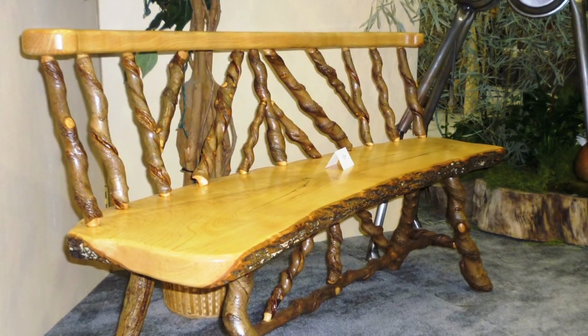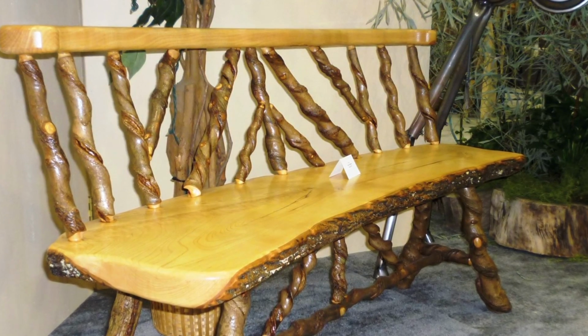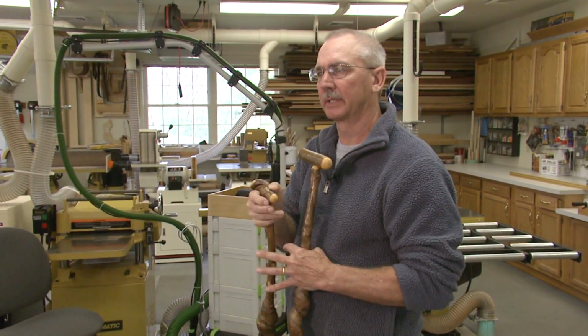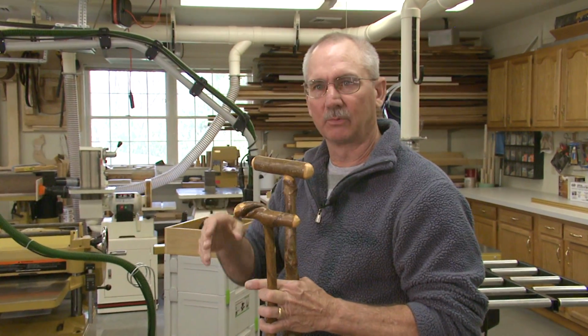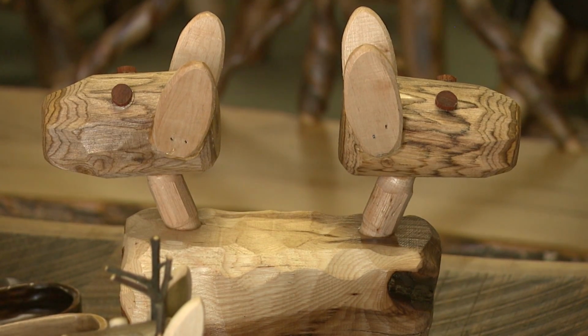The piece that I'm most proud of, I think looks the best, is some benches with these type twisty sticks used as spindles on the back of them. And again, I did two of them, and one of them I played around with 45 degrees on the different slants on the slats on the back, and they turned out real nice.